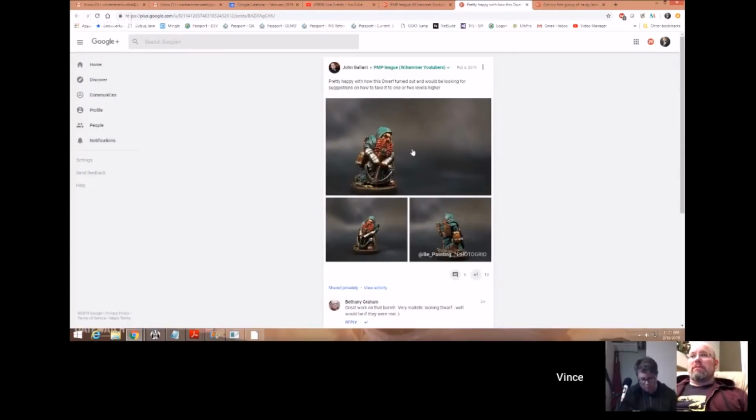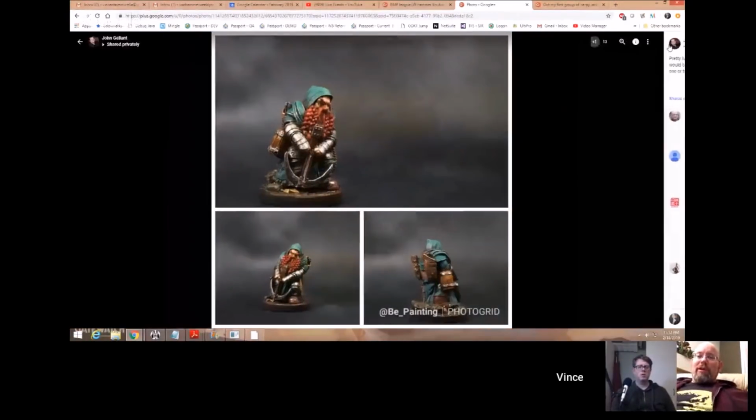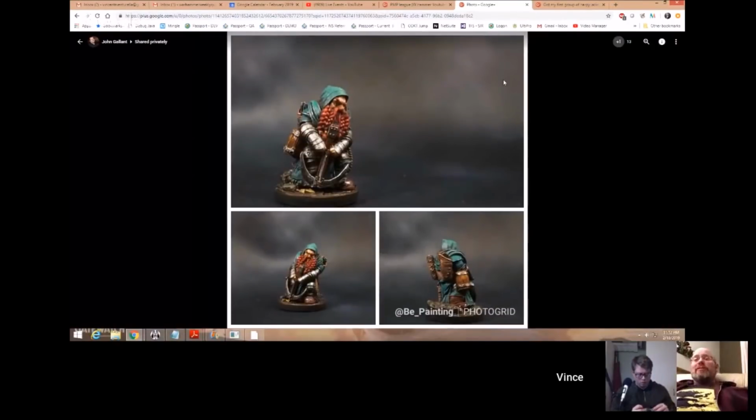All right. John Gallant brings us a little adventuring dwarf. Yeah, this is a characterful little fellow. Loading the crossbow for the next orc eyeball, I'm sure. So starting off here, John, I think there are two winners, and then there's two, I don't want to say losers, but two things that we can improve on.